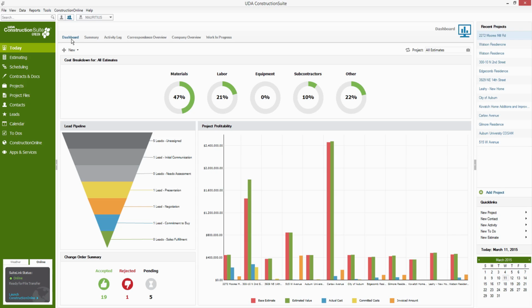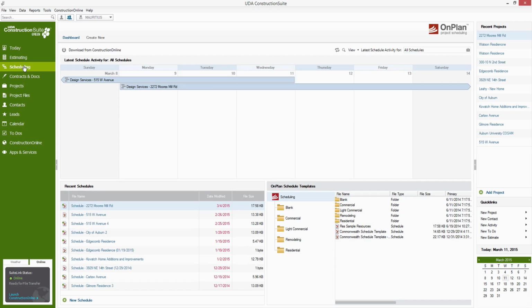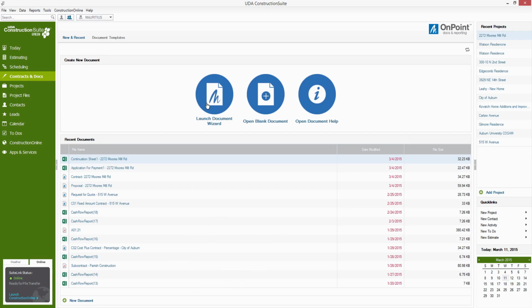Now this doesn't just happen on the Today screen. All of these dashboards are going to be found throughout the estimating and the scheduling tabs, so you can see what's coming up within that week or two week time frame. You've got nice easy ways to create new documents.